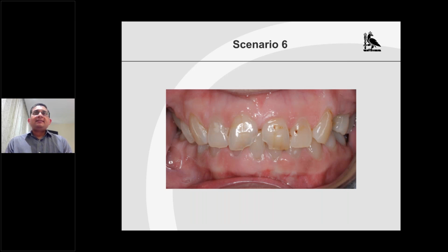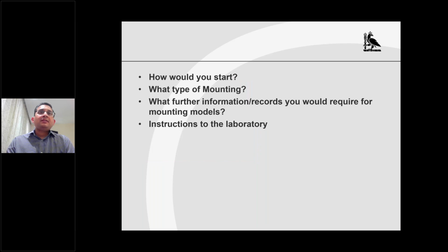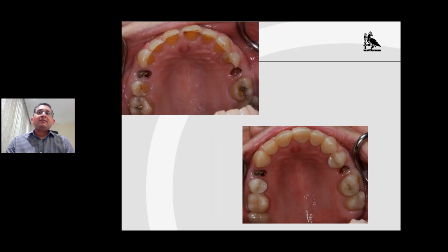The other case, this is another scenario where you have an anterior restoration chipped and the patient really has a deep bite. Now you might be tempted to restore these teeth. The problem is the patient has really heavy palatal wear. This is actually the easiest case to manage when you're looking at a full mouth reconstruction. So we literally mounted the model, wax up, mock up, upper lower anterior definitive restoration, posterior temporaries, and then the final. So you can see before and after where we restored.